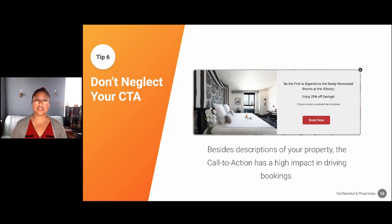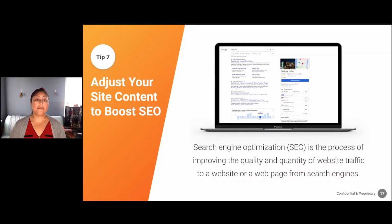Now, having concise, accurate descriptions of your business offerings and strong CTAs will certainly help with bookings. But to really engage with your audience and drive them to you, your compelling content should be adjusted to boost SEO, and that's tip 7. So search engine optimization, or SEO, is the process of improving the quality and quantity of traffic to a website from search engines such as Google or Bing. So when travelers search for terms that relate to your business, potentially they're getting dozens, if not hundreds of results. Obviously, the higher you rank, the more likely people will see your page.